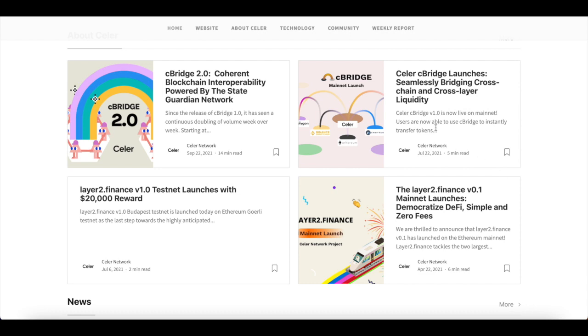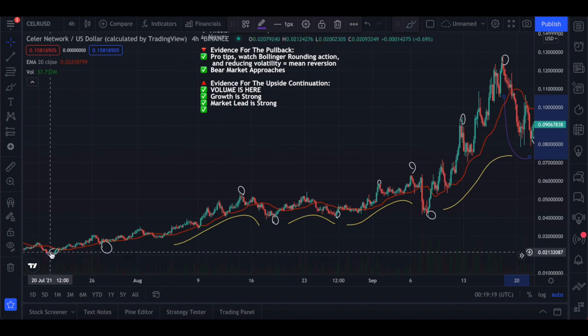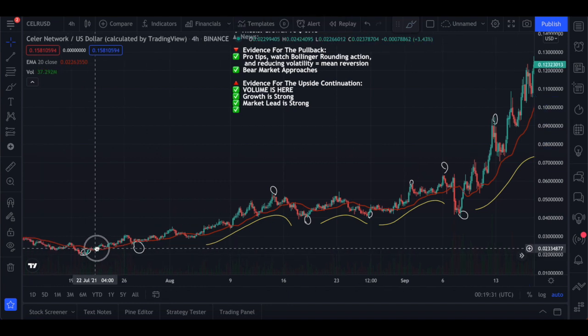Now in July, they went through the Celer EC bridge launch, and this was very important, and I'll explain why. This was seamlessly bridging cross-chain and cross-layer liquidity. This was a great addition to the Celer Network and the Celer ecosystem. But understand, this was in the latter parts of July, the 22nd of July, and this is precisely around the time that Celer's price started to make a real change.